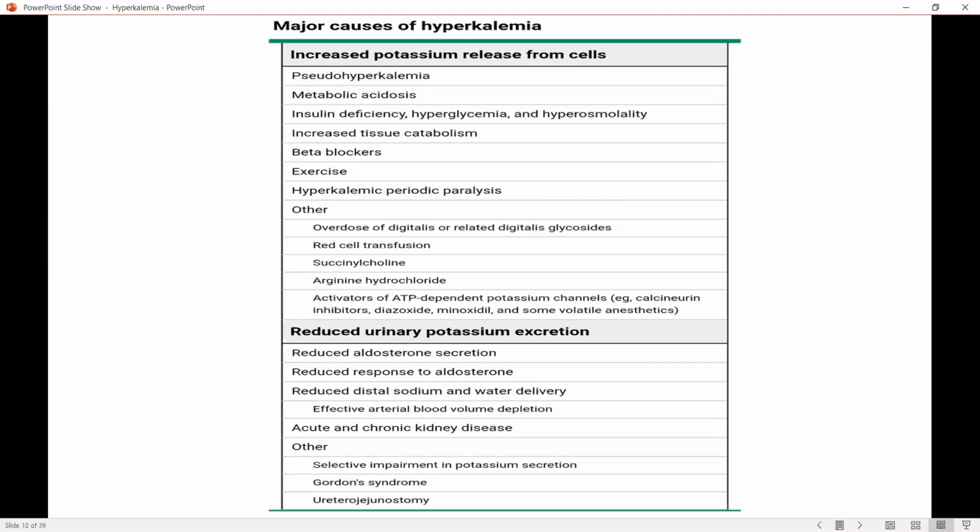So metabolic acidosis predisposes you to hyperkalemia. That's why you see both hyperkalemia and metabolic acidosis in advanced renal failure. Okay, that causes insulin deficiency, hyperglycemia, and hyperosmolality. You see, every word here has a very meaningful meaning. What is the mechanism for the hyperkalemia and hyperglycemia?